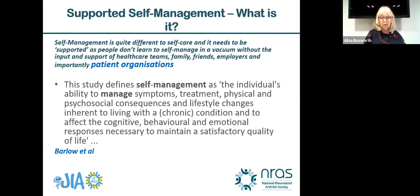So, supported self-management, what is it? Well, there are a variety of definitions of self-management, and this one comes from work by Julie Barlow and colleagues. And it's perhaps a little academic, but in practice, self-management is about being able to manage your RA and your treatments and your day-to-day life in the best possible and most realistic way to suit your own lifestyle.